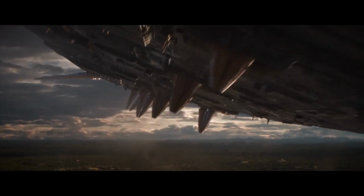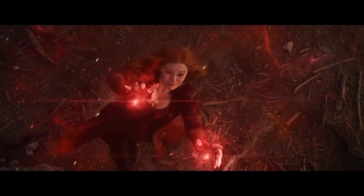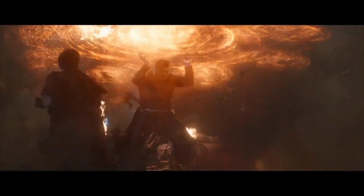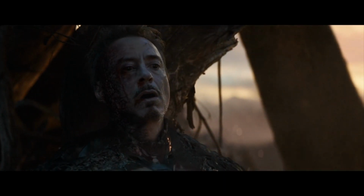He uses the ship to strafe the whole battlefield indiscriminately, just destroying his fighters as much as he's destroying our heroes' armies. So things get dark again at that point. And then at the end of the sequence, when we have post-snap Tony, with that scene tragically playing out as it does, we allowed a kind of dawn light to break. Even though it's an end, it's sort of playing as a new beginning as well.